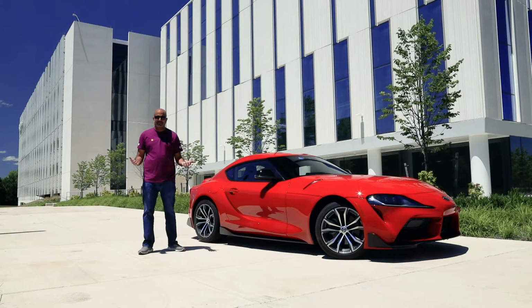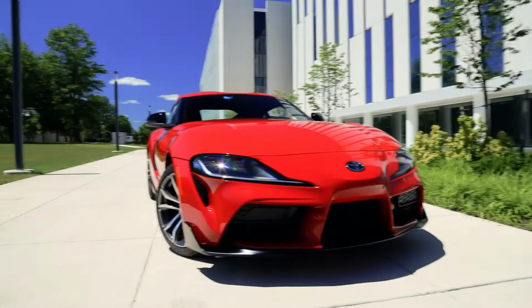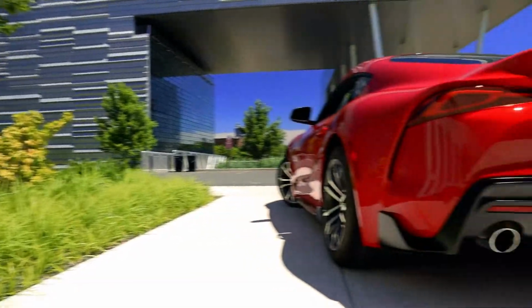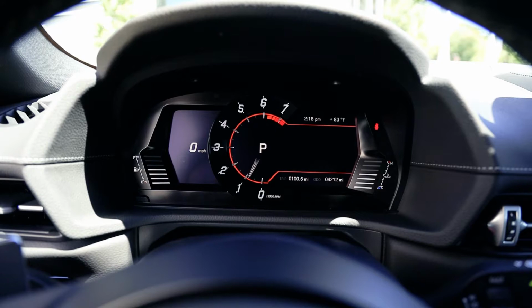Now I know what you're thinking, only 255 horsepower? But trust me, I've taken this out on the roads and there's more to the equation that you're missing. It's 200 pounds lighter, so it's more nimble. Toyota's official 0 to 60 number is right at 5 seconds, and honestly I think they're underrating it a little bit. It feels really quick.